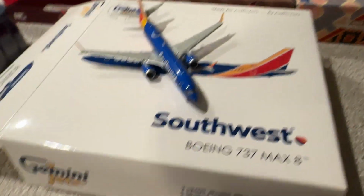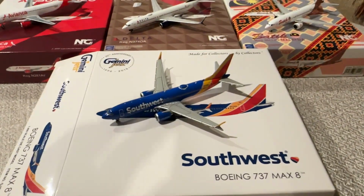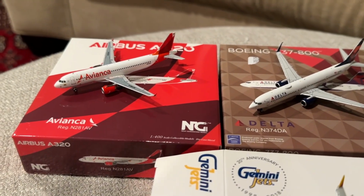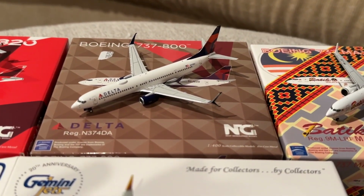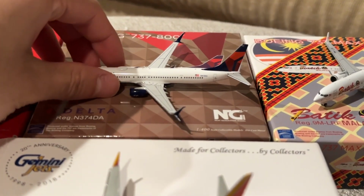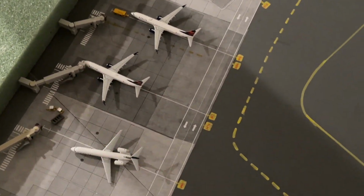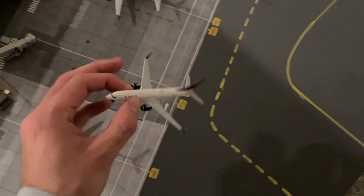Let's go ahead and conclude the video, because we'll just finish it off like this. So we have this model, the Southwest MAX by GeminiJets, and we have the 3 that we unboxed earlier: NG Models Avianca A320, NG Models Delta. Oh my goodness, that is not the 800, that is the 900. So here you can kind of see my confusion. I just picked up whatever 737 I saw. There's my 900, this is my 800, this is the one that I was supposed to pick up, my bad.